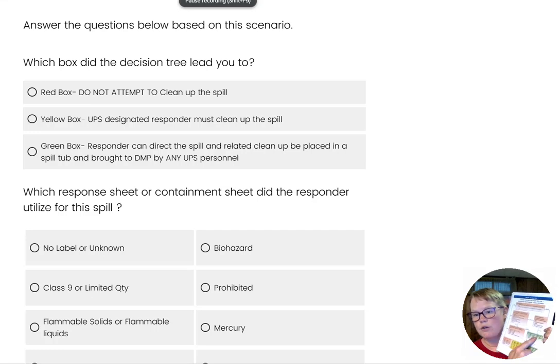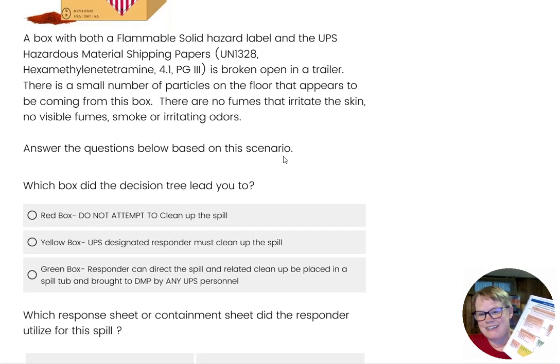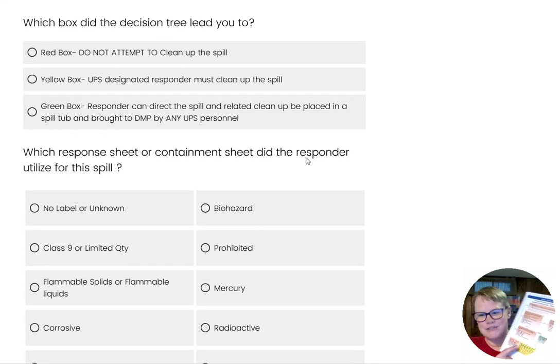Brings us over to our green box. And remember, this green box is only if it's an edible liquid. Are we going to say yes to this green box? I don't drink a whole lot of hexamethylenetetramine, whatever that is. So we're going to say no to our green box, which ends us up in our yellow box. We need to have a designated responder cleaning up this damage.